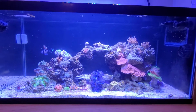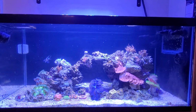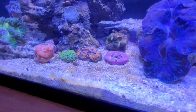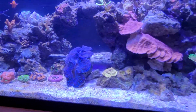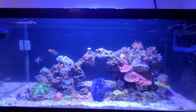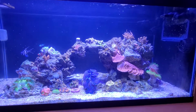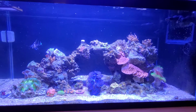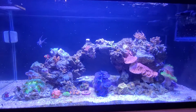So last Friday I added ChemiClean to the system to try and get rid of red cyanobacteria and all of this brown, whatever it may be, dinoflagellates, diatoms, I don't really know. Anyway, I removed my Pureit carbon mixture because that's what it said to do on the ChemiClean packet, and I let my skimmer overflow because it says to have increased aeration, so I just let it overflow, and I figured that was plenty of increased aeration.